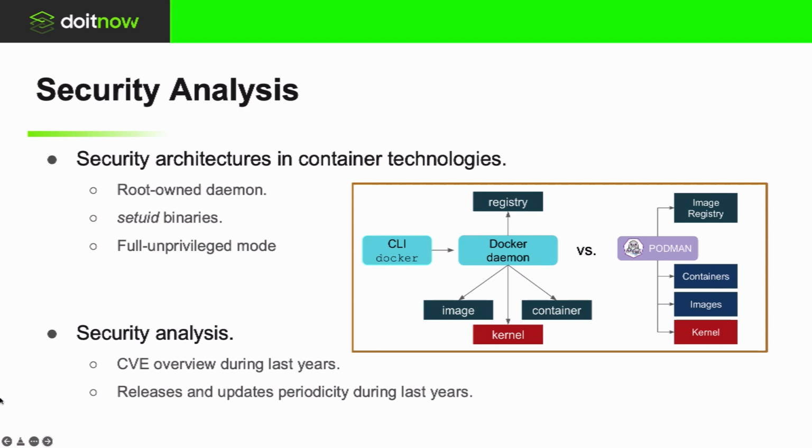But we did not only focus on the architectural point of view concerning the security analysis, but also a little bit of an analysis on the code, because that can be as well very interesting in order to show what is the stability of the tool and the security of the tool. What is the number of CVEs that the tool has had during the last years that can give you a glimpse whether the tool is stable and it is well coded, okay? And what is the releases and the number of patches the tool is having, okay? That is also very important from a maintenance of the product point of view.